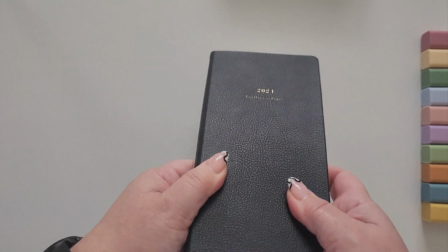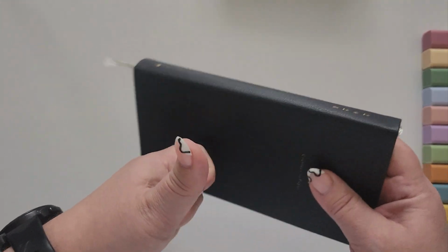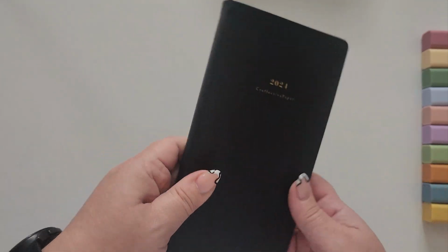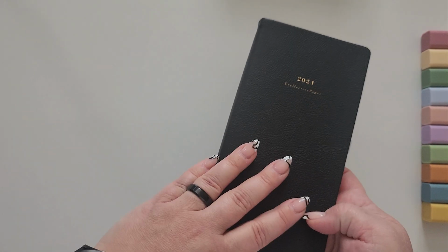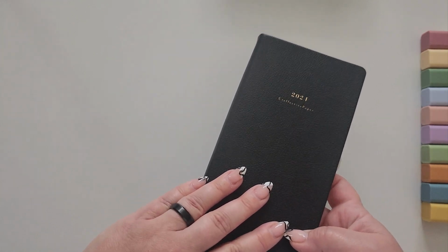The cover is luxuriously soft, and it is a hardcover, so you don't have to actually put anything on it. So anyway, again, another planner that's beautiful. I loved it, but it just didn't work out for me and my needs.